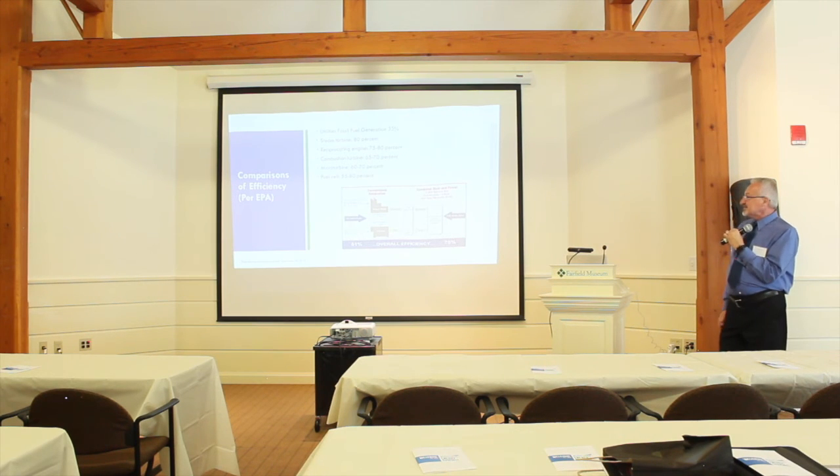Some of our comparisons on efficiencies: utilities are published at 33%. Steam turbines 80%, reciprocating cogeneration is 75 to 80. Standard combustion turbines are 65 to 70%. Microturbines are 60 to 70. Fuel cells 55 to 80.